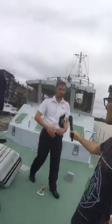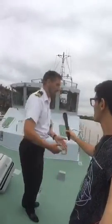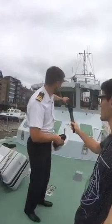But I do just want to, is it cool to very quickly walk around and show the ship? I mean, look at this. Quick idea of what we've got then. As I said before, we're 20 metres long. We've got a split bridge, so down here you'll see the wheelhouse.